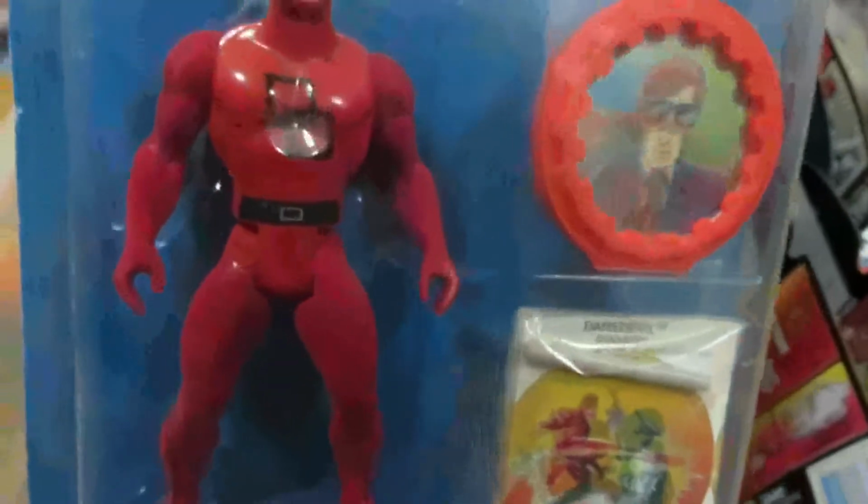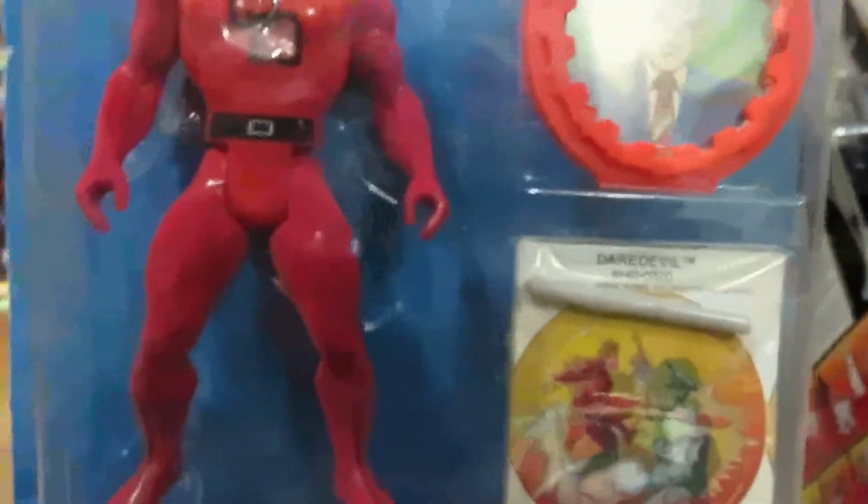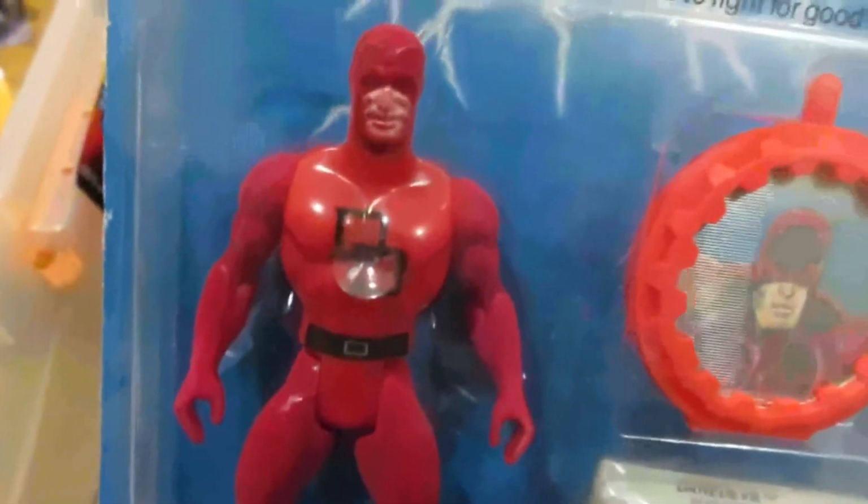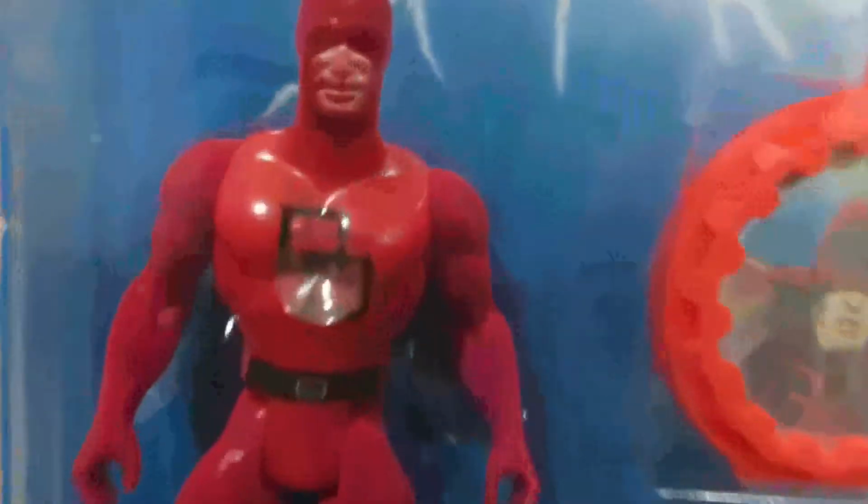Mint on card, but the problem with these figures was, I guess, the type of plastic they used or something, but you can see being out in the sun really has not done well. The paint just comes off this figure. I don't know if it's the red plastic that they used or what, but yeah, interesting.